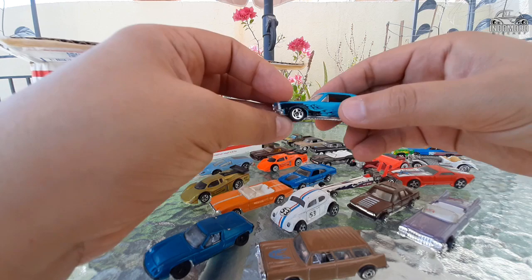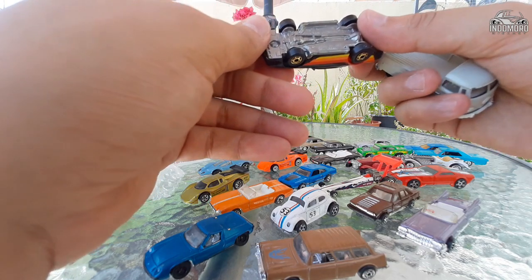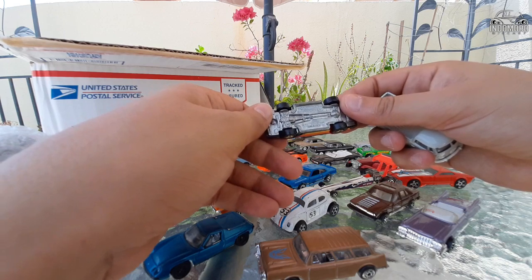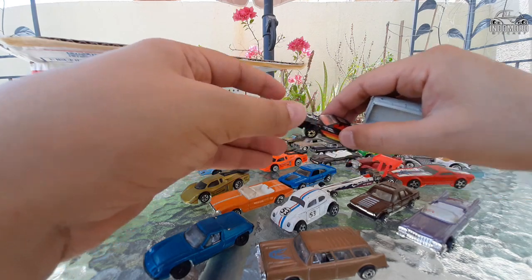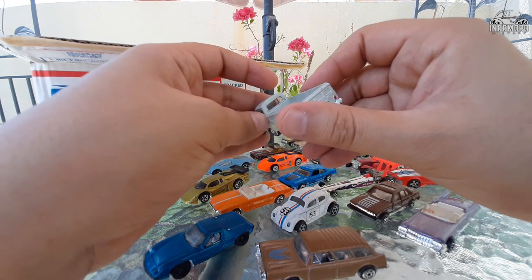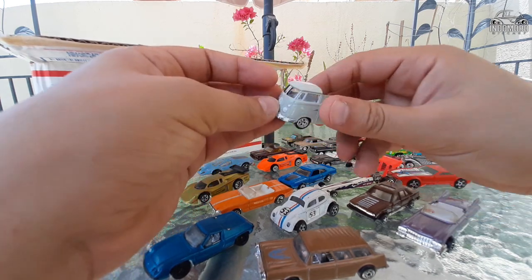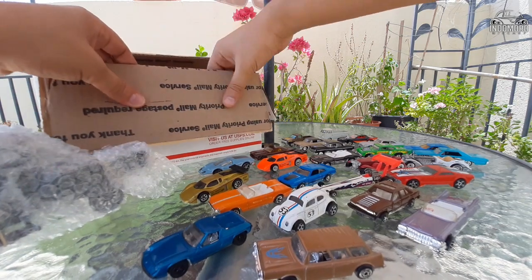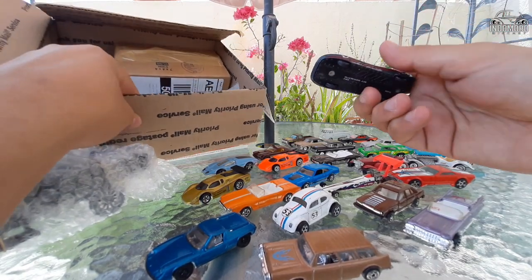2003 Pontiac Hot Wheels. Hot Wheels 1982, Blown Camaro. This is a beautiful car. We have here a Johnny Lightning, Volkswagen pickup. What else we have here? Still not finished. Still we have more small cars.